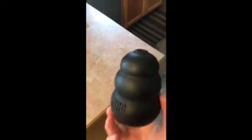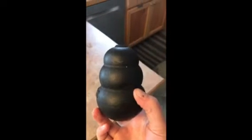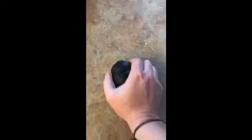They have puppy-sized ones. You want to make sure that you're getting a toy that's appropriate for your dog's size. The puppy ones are obviously much less dense. An older dog can actually destroy them and break them apart, which you don't want. That's not very safe. The red ones are like a medium density, and then the pink and blue ones are supposed to be for puppies, and they're much softer.